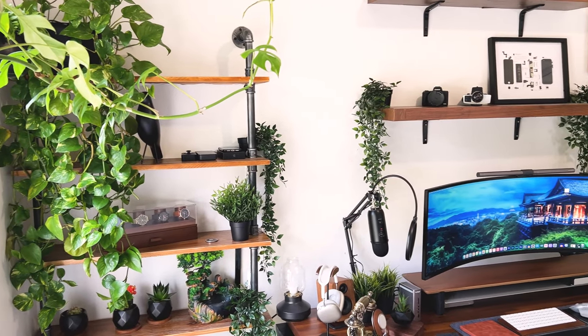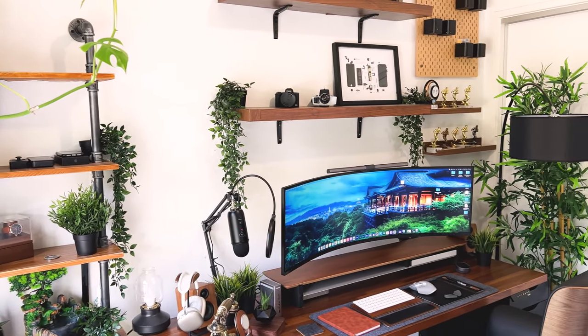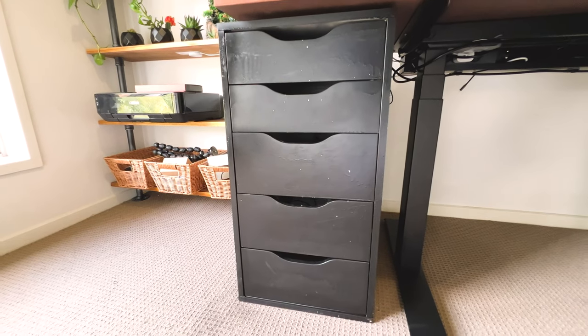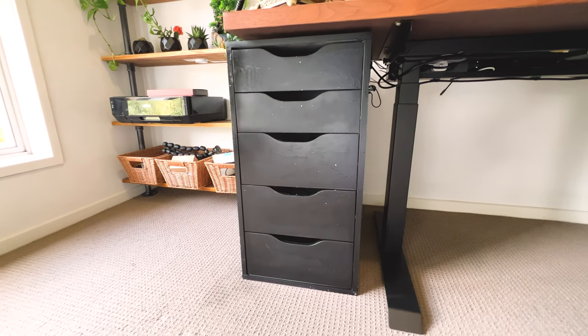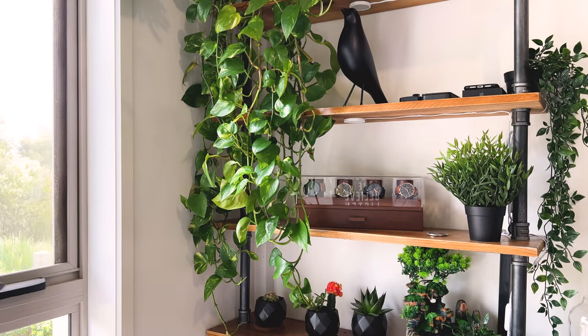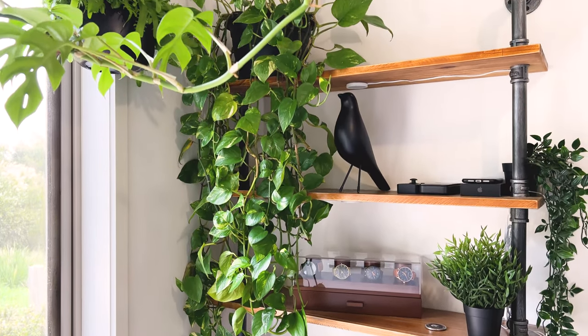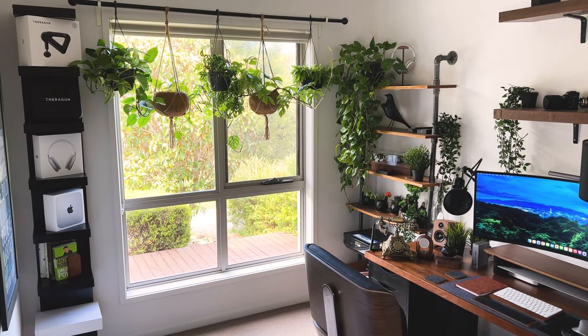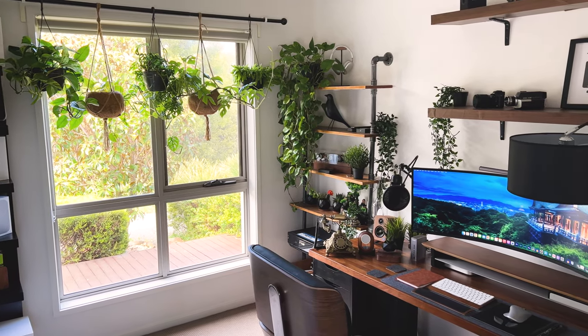Finally, on color scheme, you want to make sure you know what materials and textures you want in your setup. In my case, I went with walnut wood, DIY black MDF in the form of these IKEA Alex drawers, which were originally white, some bronze accents, and lots of greenery which add the much needed visual interest. From there, you'd want to decide the primary function of your home office, which ultimately plays a big role in the overall layout.